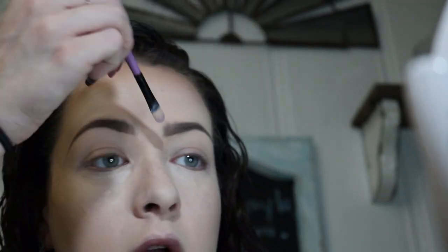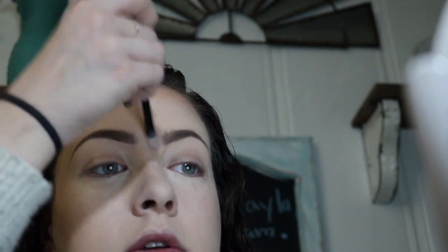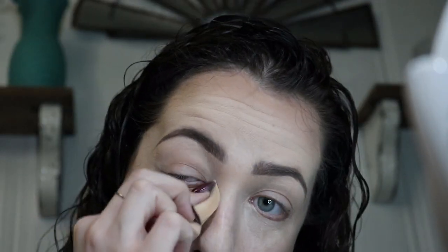I do this after my contour just because I want it to be fresh when I come in with my setting powder. You see that? And then I'm gonna come back up here and work on this 11 that I'm developing because it's not cute. I'm 23. No ma'am, no ham. Come back in and buff that out.